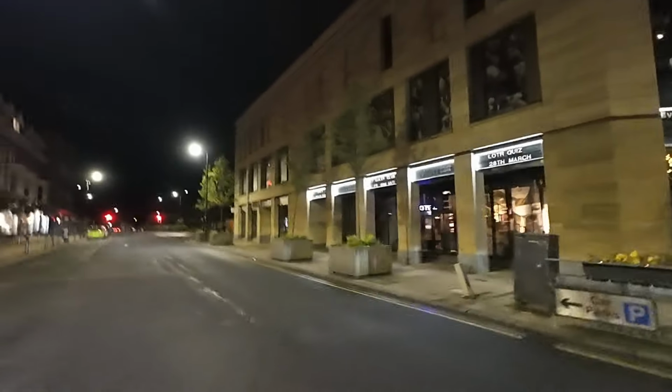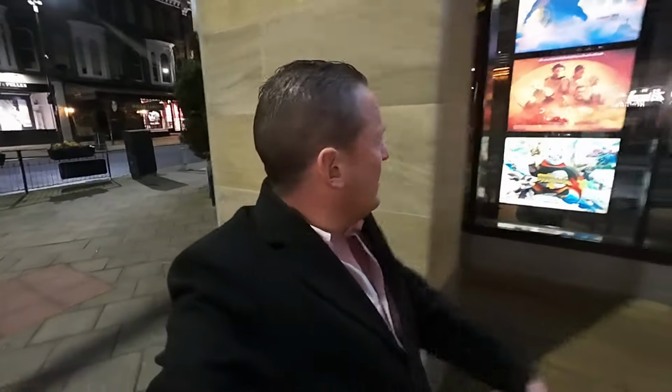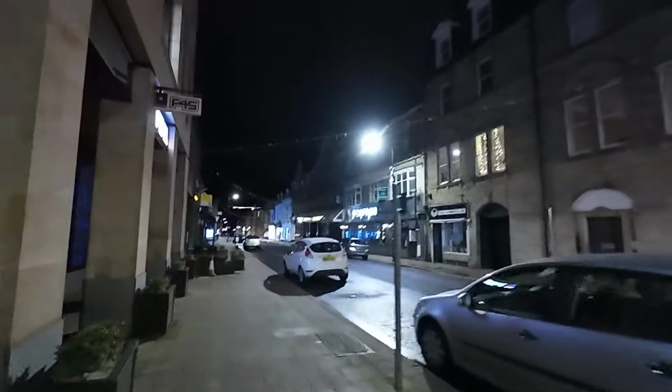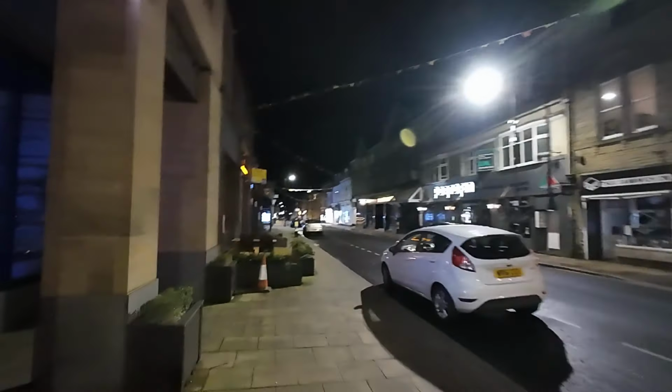Without getting ran over. Yeah, thanks. It's just what I do all the time. Just when you're recording yourself, you end up walking in the middle of the road sometimes without actually realising. It's a really quiet night though in Harrogate. Portofino Italian. You know what? Let's pick it up when we get somewhere decent.